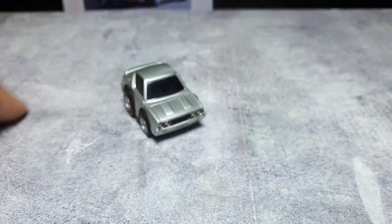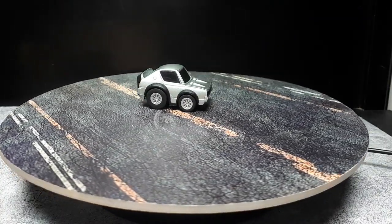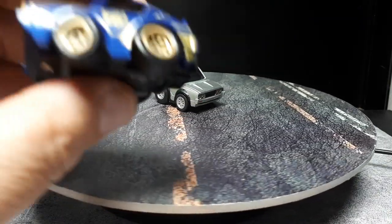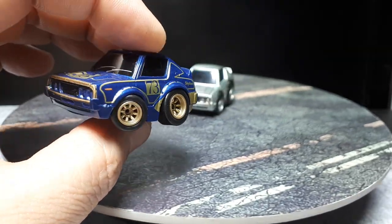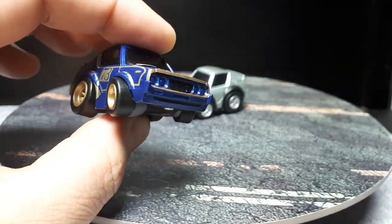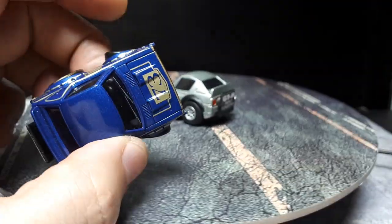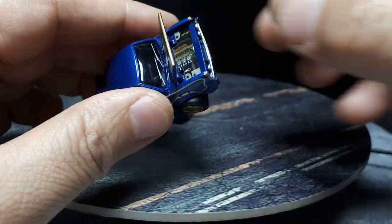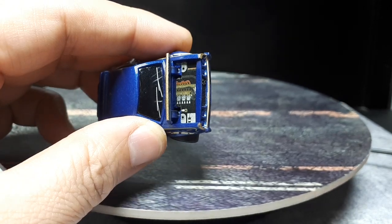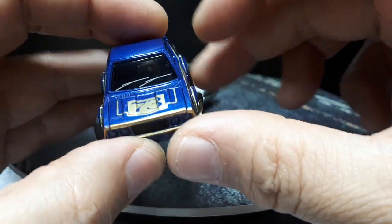I do have a few other Kenmeris to show off, though. Yeah, turns out I only have one other Kenmeri in Choro-Q form, but it's a really cool one. It's got that concept livery, the 73 blue metallic and gold livery. So it's the same casting, it looks like. It literally also has that opening hood. Probably the same sticker, too. Yeah, maybe that's a little different. I can't even remember. This one has wiper blades printed on it, though.